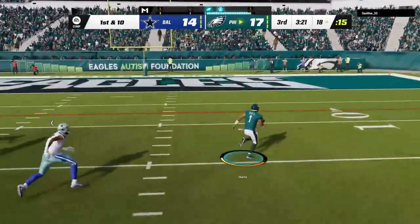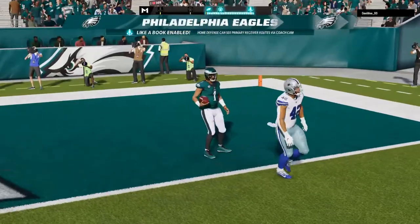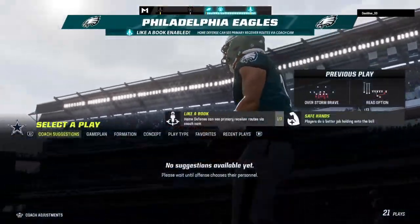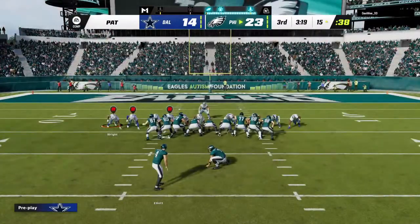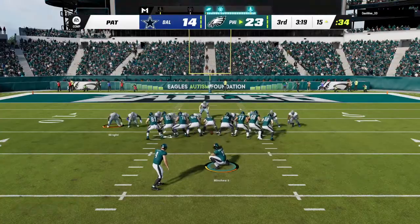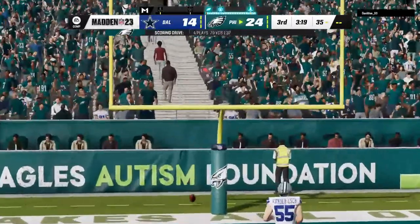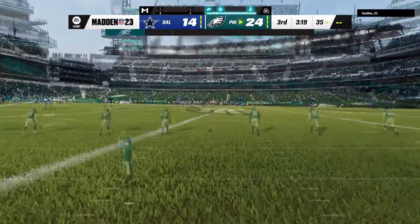They run the option here on first and 10. And he is into the end zone. Touchdown, Philadelphia. Jalen Hurts, an 18-yard touchdown run. And the Eagles take the opening kickoff of the third quarter and drive right down the field to extend their lead. Elliott Good with a PAT, and his guys will take a 10-point lead.